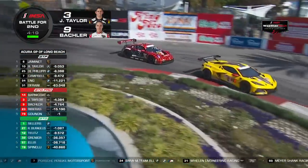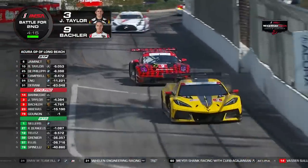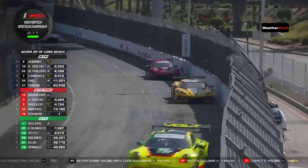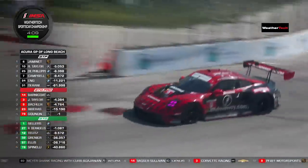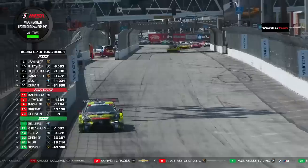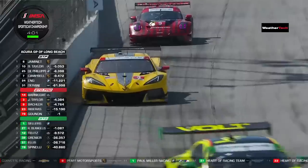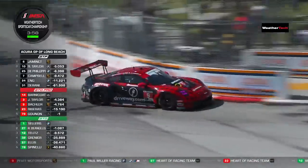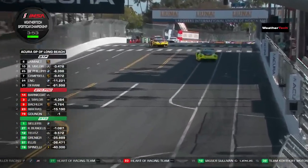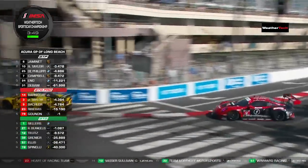GTD Pro has the fastest Sullivan on the corner in the 14th, but 4.5 seconds now, so he's eaten that one back out of the picture, Jordan Taylor, since the pit stops, and continues. Aaron Telitz for Lexus in third position.